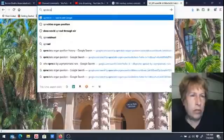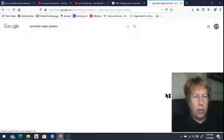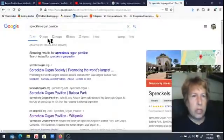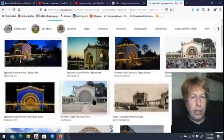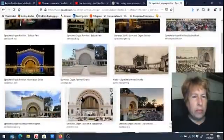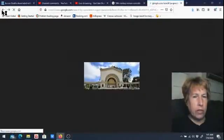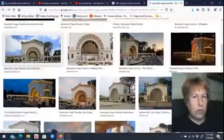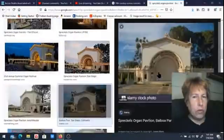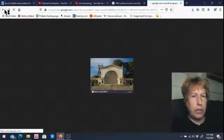this one. Because this Spreckels Organ Pavilion was supposedly made around the same time. And you can see it has a certain look to it. See if I can find a big one. No, that's not it. Anyway, you can kind of tell.